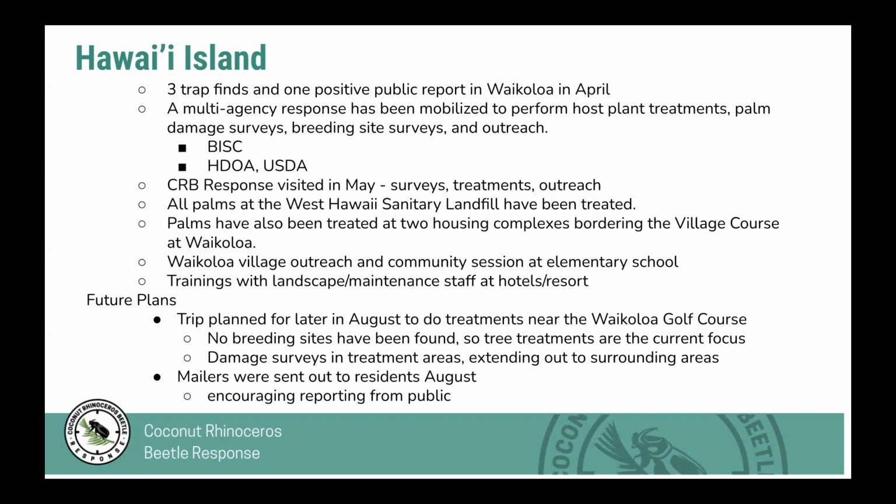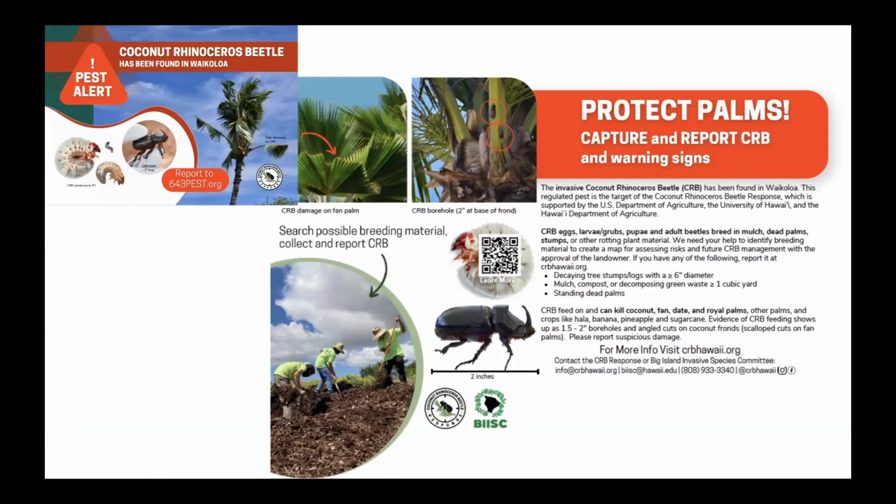For future plans, we do have a trip planned out to, again, the Waikoloa area later this month. Since no breeding sites have been found after that first breeding site, a lot of our focus right now is going to be on tree treatments. Then we will be moving on to damage surveys in those treatment areas, and then extending out to survey surrounding areas if we have enough time. And one update for outreach is that mailers were just sent out last week, again alerting the public of CRB in their area and encouraging reporting.